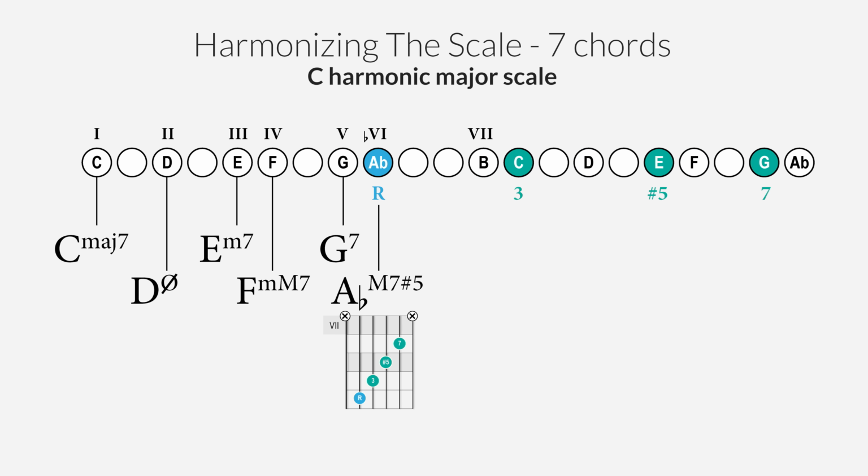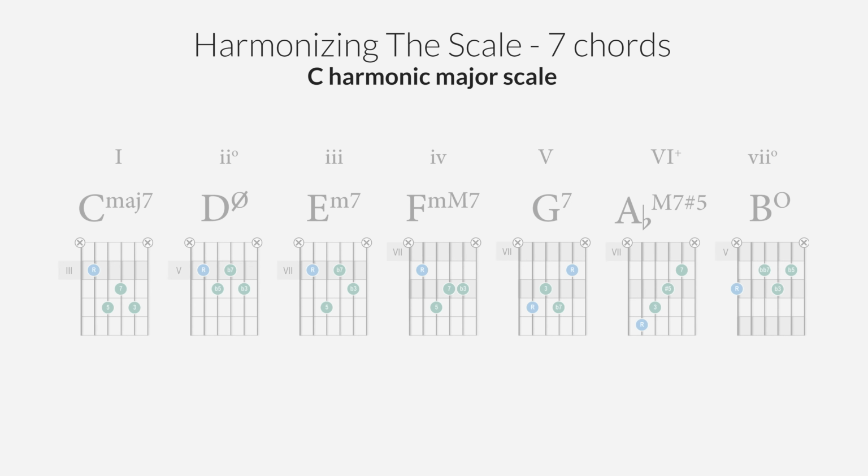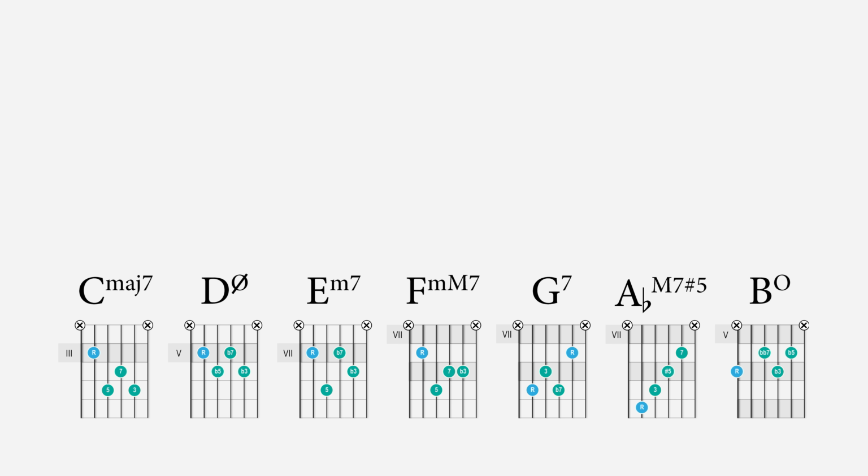Now a major 7 sharp 5 chord on the 6th degree, and finally on the 7th degree we'll find a full diminished chord. So with a half diminished, a full diminished, a minor major 7 and a major 7 sharp 5 chord, we can easily say that we have some serious tension in this scale. Now let's play these babies in a row.